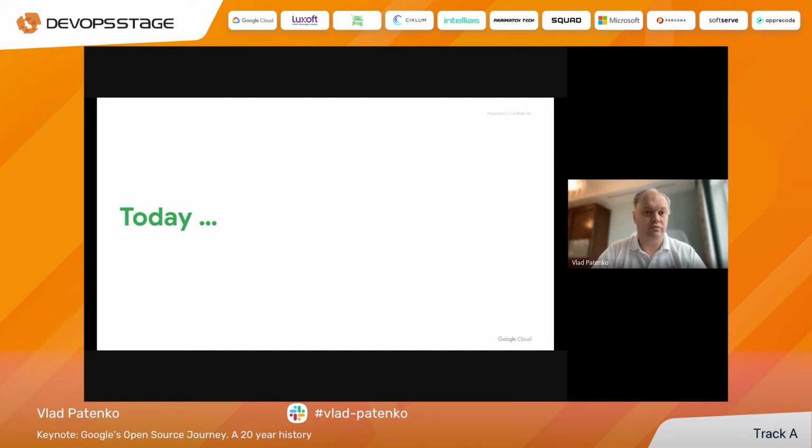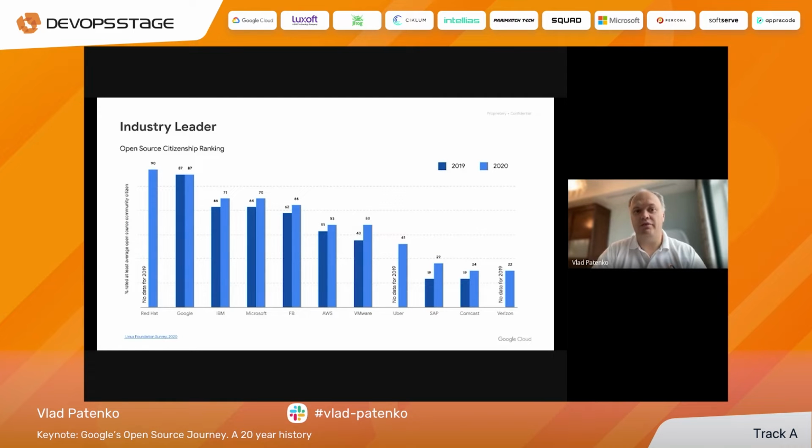And today, Google continues to invest in open source projects. We are doing this even more than earlier. We don't just say that we are industry leaders. The industry says so too. The industry recognizes Google as an open source leader because of our deep commitment over the last 20 years. One of the latest surveys by the Linux Foundation TODO Group shows that Google was seen as a top open source citizen in the industry. It represents Google's deep commitment to using and contributing back to open source projects and helping the open source industry thrive.